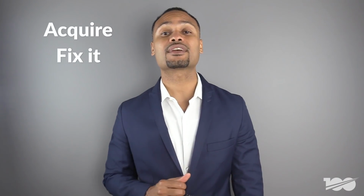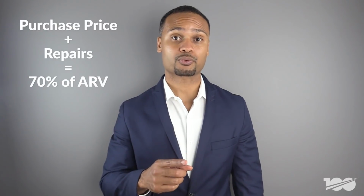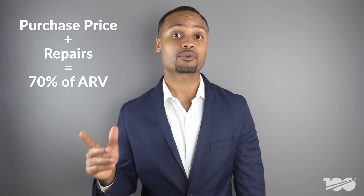So what's hard money? Hard money is a financial instrument in which a private lender will lend you money to acquire the beat up asset as well as to fix it up, as long as you buy it right. And here's the formula. Typically, the ARV, the after repair value, is a term in which how much will the property be worth after it's fixed up and pretty. So the purchase price plus repairs have to be equal to 70% of the ARV.